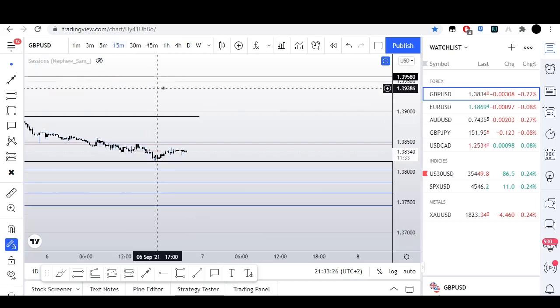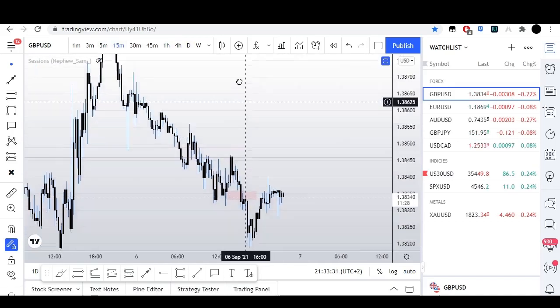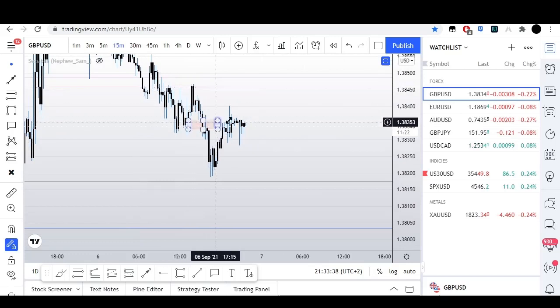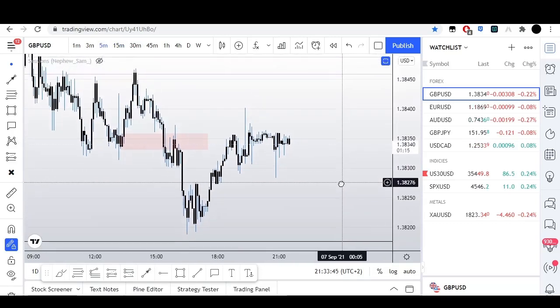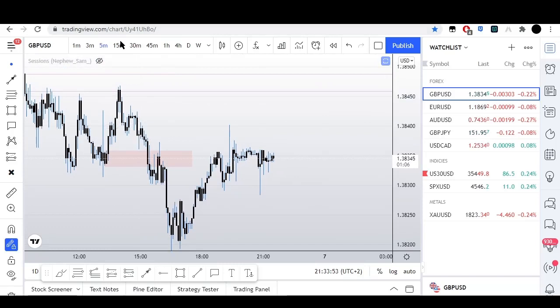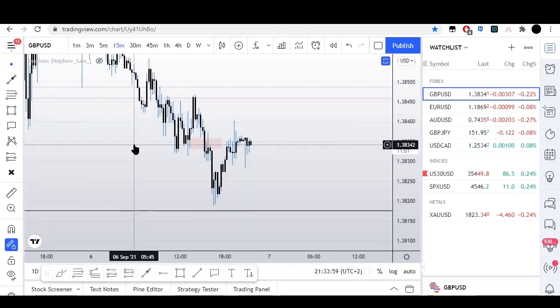Let's see if I can see something on the 15 minute real quick. As you can see on the 15 minute, we came into this bearish order block right here, tapped right into that, and then we started making lows. What did we tap into right here? I don't know exactly, it's kind of messy. This is all the bank holiday price action right here, so it's kind of weird.